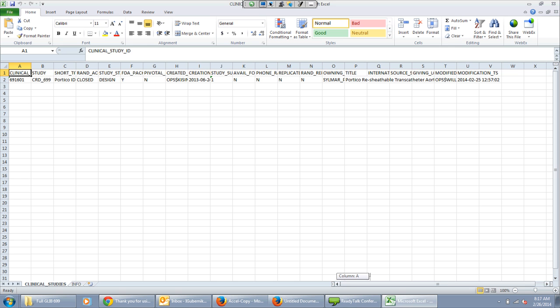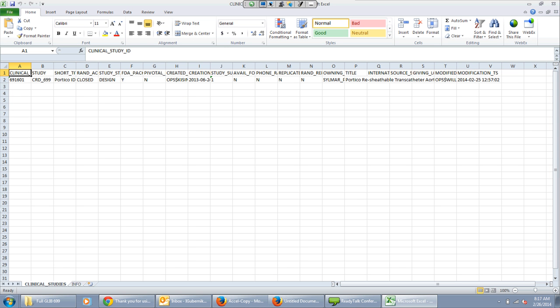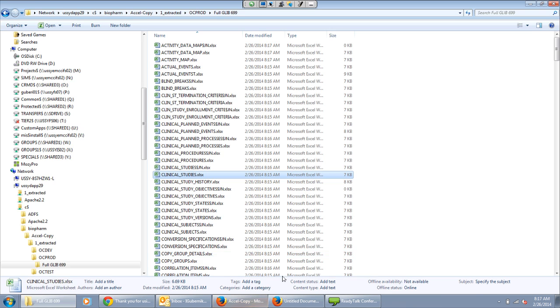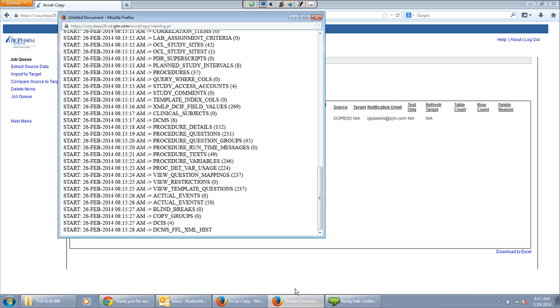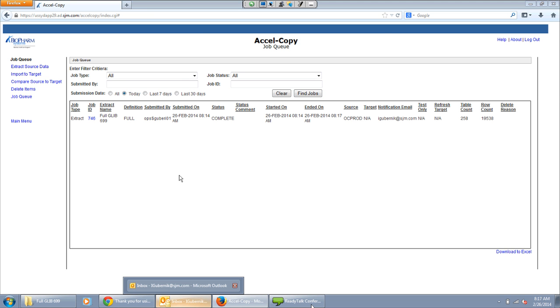This is an example of a table that I opened, which is clinical studies. And this is the record that's being extracted right now. There's only one record for this study. So it looks just like a table on local clinical. Let me see if my job finished. Looks like it finished. Whenever the job finishes, I get an email.